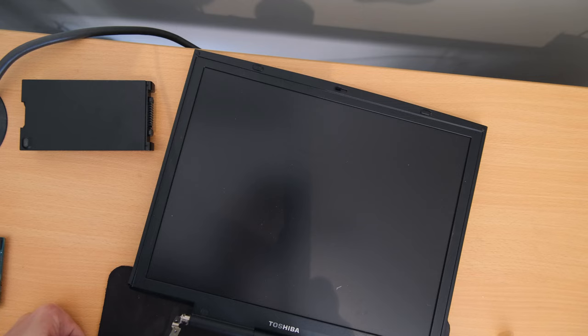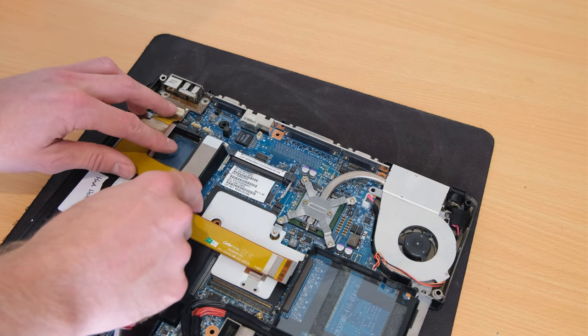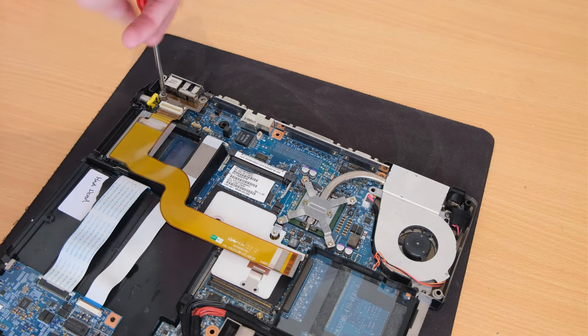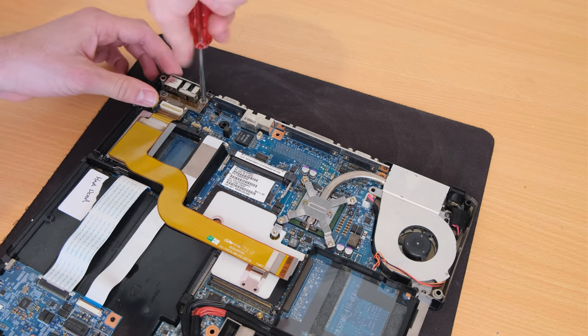But yeah, looks like we have a winner. It was a dead GPU. Now, the GPU also feeds power to the LCD, so it could also be a power supply, inverter supply issue, I'm guessing, for maybe the backlight. But I mean, given there's hardly any cooling on this thing, it's probably just cooked.